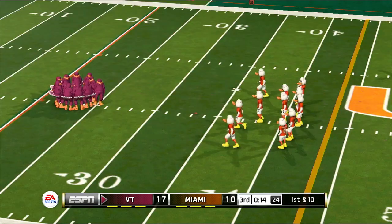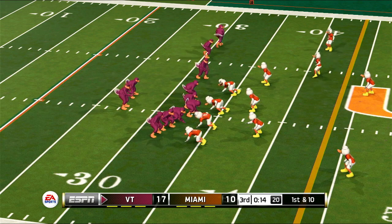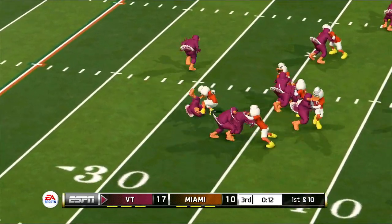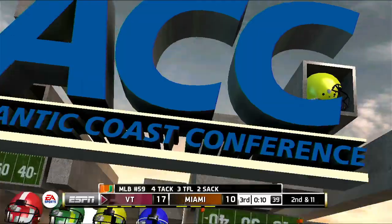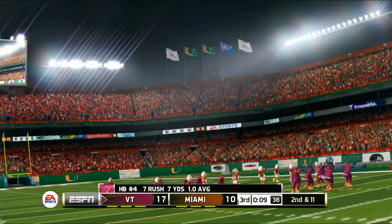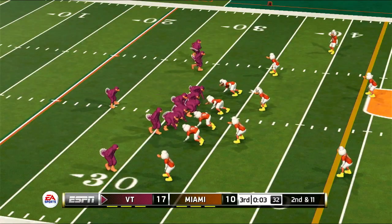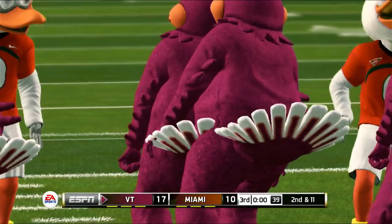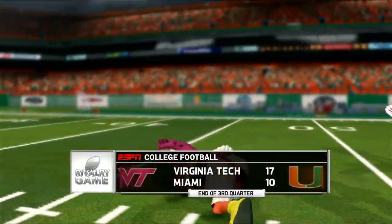The quarterback leads the offense back out onto the field as we get set to resume play. Virginia Tech is up a score. They'll get him for a loss. 1 yard loss for the halfback. It's second down and 11 to go. Ball on the 32. So with one quarter remaining, the Hokies in front, 17-10.